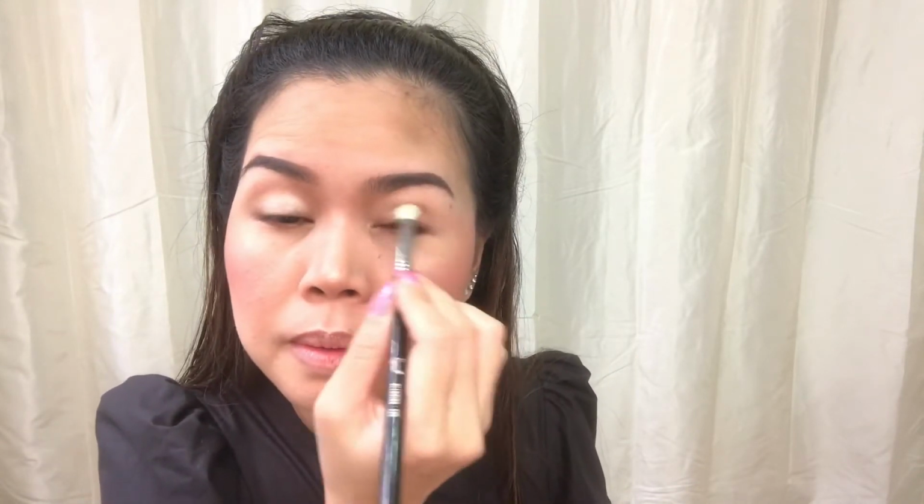After ng blush on, isang mabilisang eyeshadow. Natural color lang. So, ito. Alam nyo naman, maliit yung eyes ko, at saka droopy. So, kailangan ko siyang i-eyeshadow para mukha siyang maganda. Ito medyo brownish.